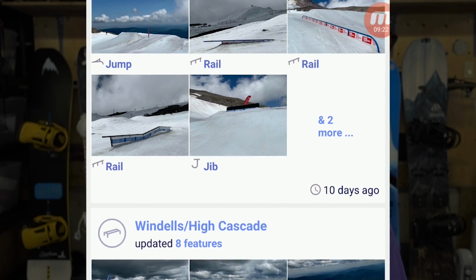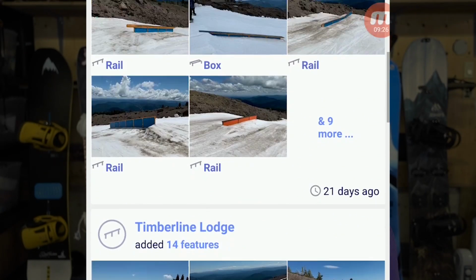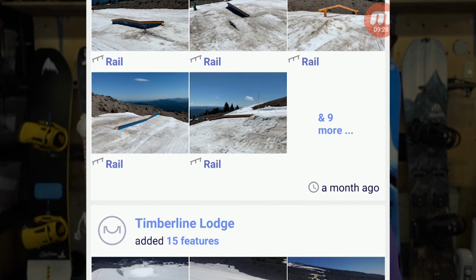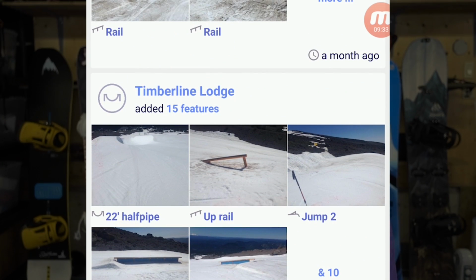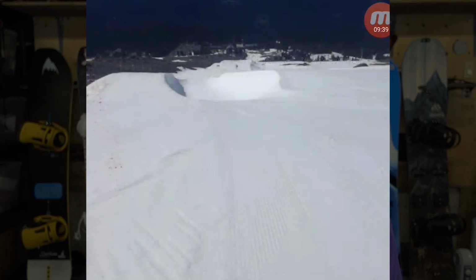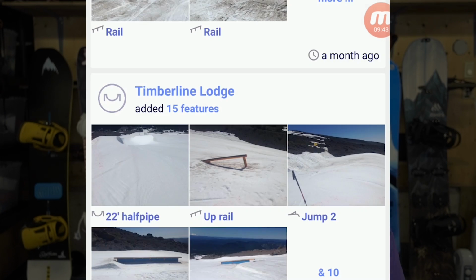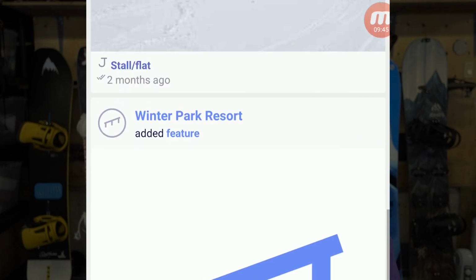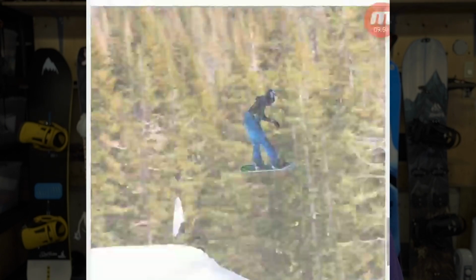So this is a cool app that if you're gonna be traveling to a new resort, you can just use this app to see what features are gonna be in the park. And so in Timberline Lodge here, you can see, click on that and it'll show you the 22-foot half pipe and give you a photo of it. And this app, I believe as well, is crowdsourced. So everyone can go to their local mountain and just start uploading photos of the features at the terrain park.